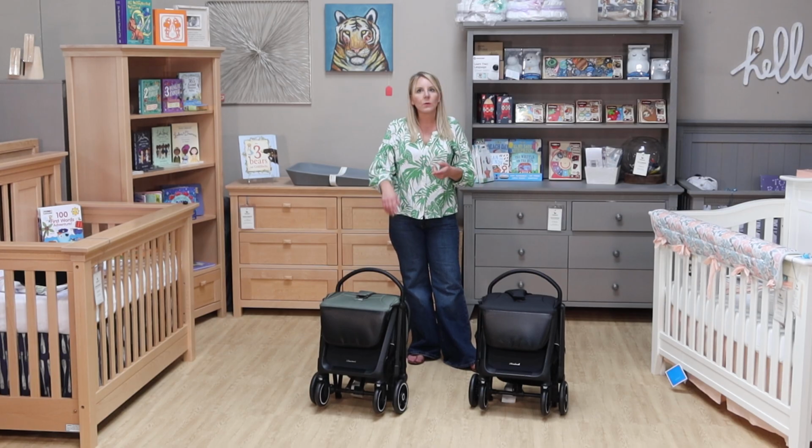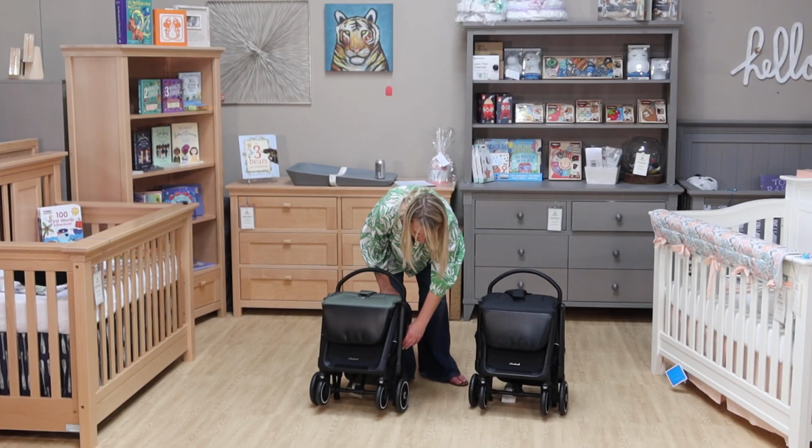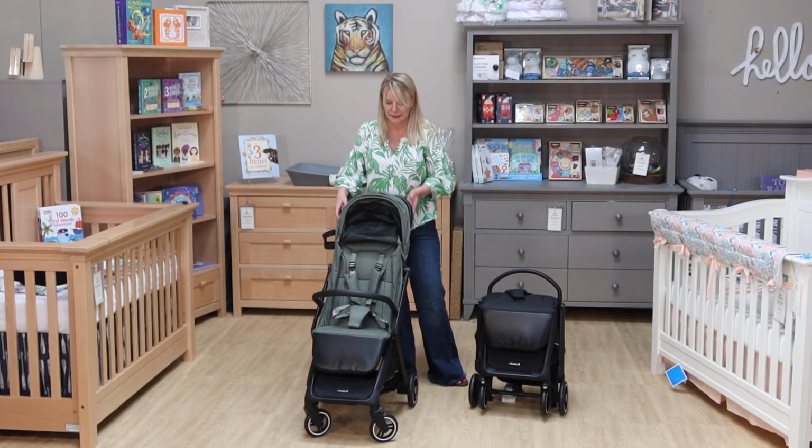So this will come with a cup holder. This has a deeper recline. It has the ventilated recline. Again, the textiles on the product are absolutely beautiful. The quality of the textiles is shocking.